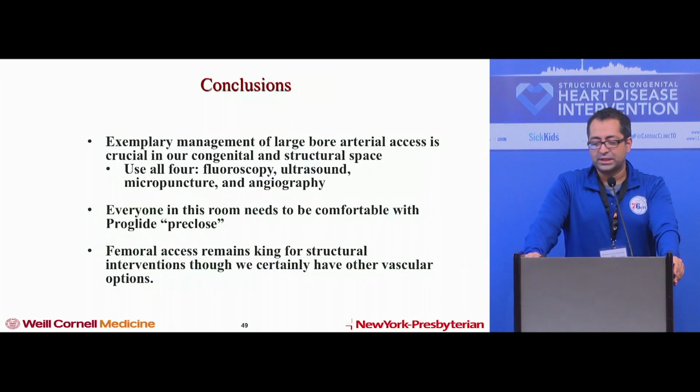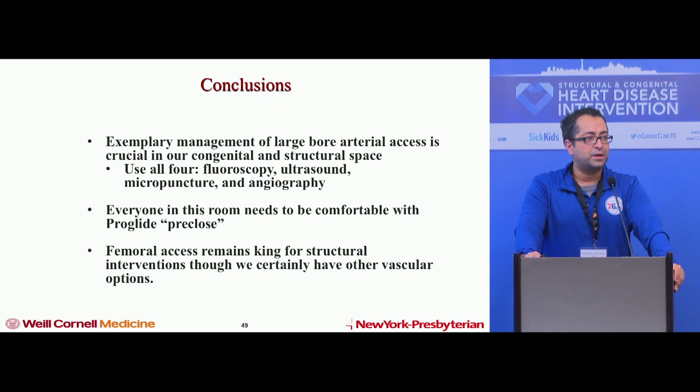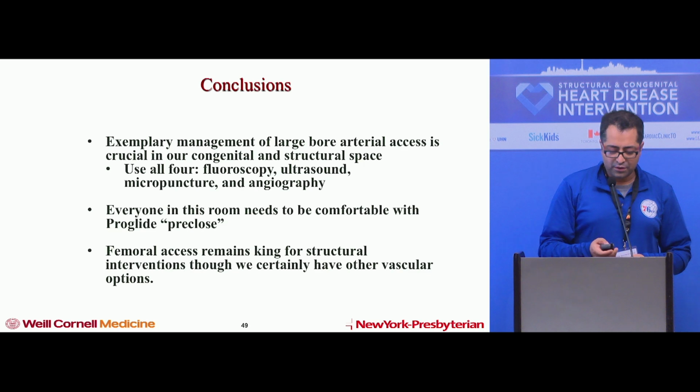Okay. So to conclude, exemplary management of large bore arterial access is crucial in our congenital and structural space. Use all four: fluoro, ultrasound, micropuncture, angiography. Everyone in the room, peds, adult, doesn't matter where you are, needs to be comfortable with pre-close, with ProGlide. And femoral access still remains king for structural interventions, though clearly we have other vascular options.